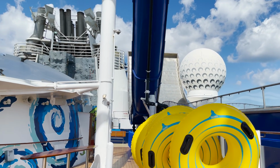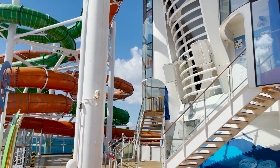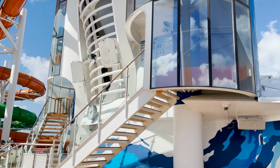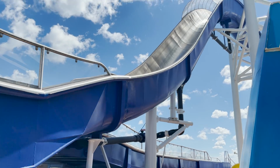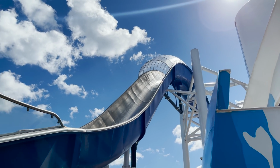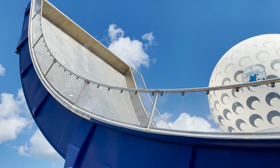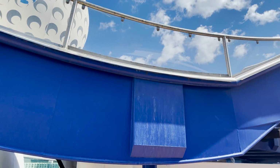If you want more information on these water slides, be sure to check out our daily vlog in the Liberty of the Seas playlist, where we went on these and covered them in detail. Now before we head back in, here's a better look at that Tidal Wave. Again, boom, gonna go down the big drop, up the big ramp, and then back down to the splashdown.